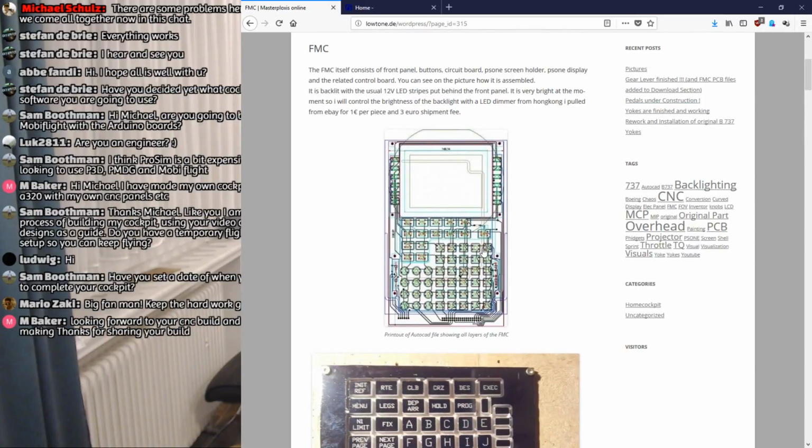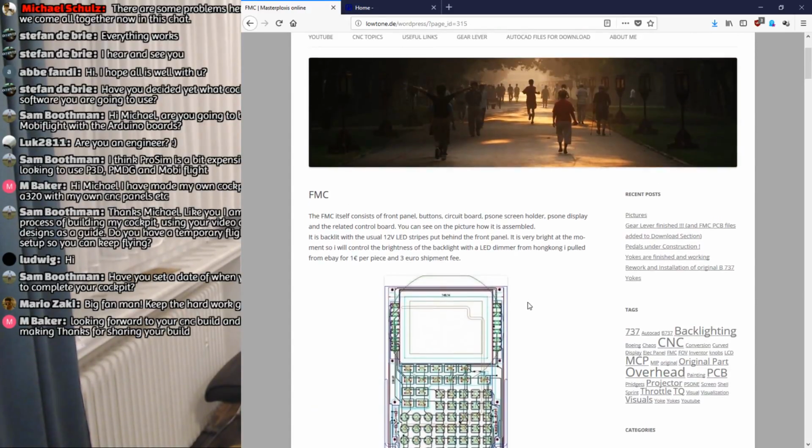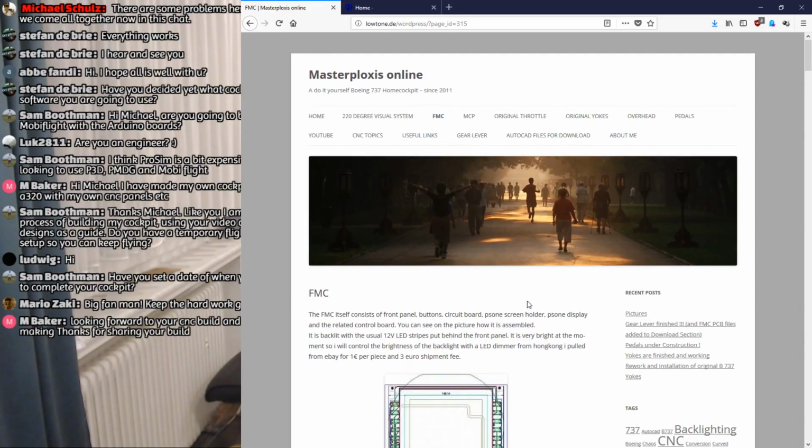this design, you can download this from his website, and you have the design of the PCB, what is behind the CDU. And this, I think, will help you very much to build your own CDU display, when you don't have to design the electronic connection of all these buttons yourself. Just download it from here and use it. I think it will work like this. I haven't done this already, but this website will be my first address when I start building a CDU.